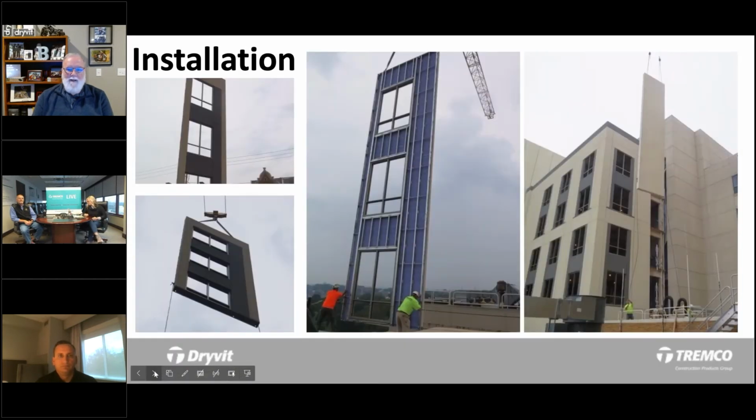Next, just some more installation panel configuration. You can see these are large panels, two to three stories tall, probably 8 to 10 feet wide, so you can cover a lot of area. If you have a panel that's 10 by 30 or 10 by 35, that's 350 square feet. If you're installing somewhere between 10 and 15 panels in a day, you can get that building dried in and done quickly, which helps speed up the whole construction process and gets the interior trades working.